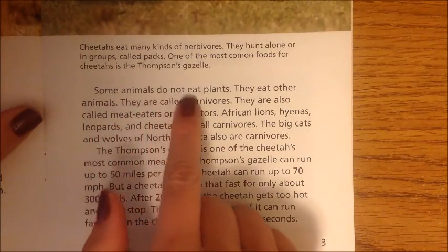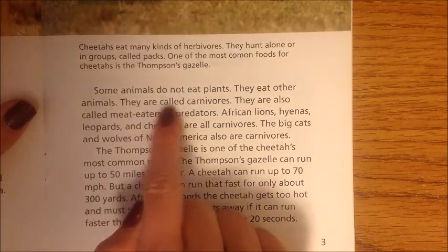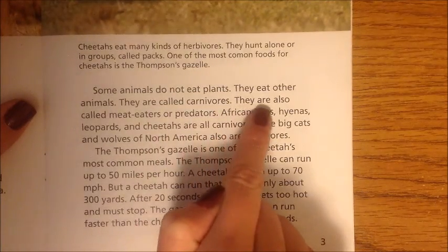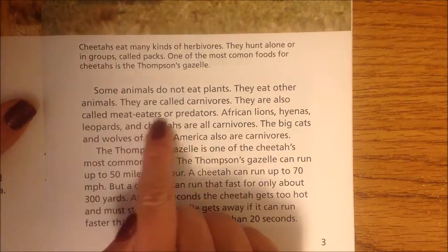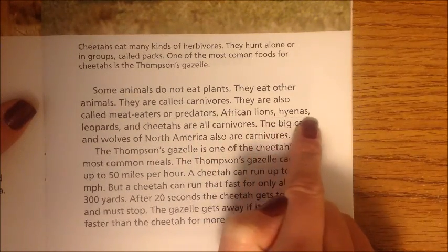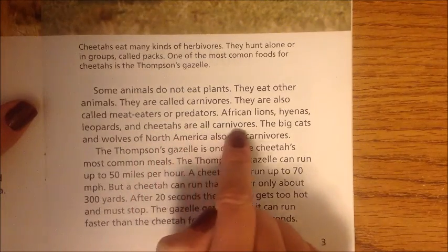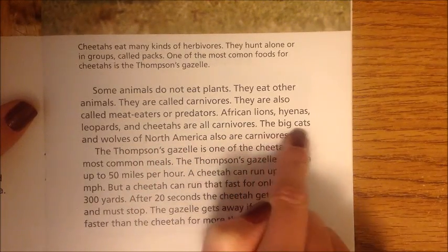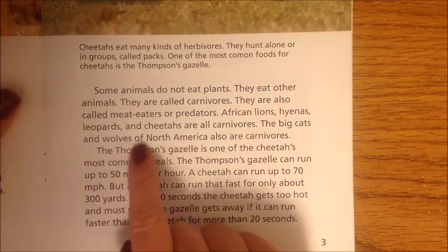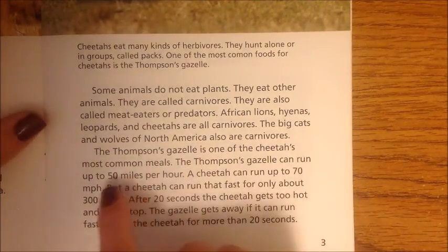Some animals do not eat plants. They eat other animals. They are called carnivores. They are also called meat eaters or predators. African lions, hyenas, leopards, and cheetahs are all carnivores. The big cats and wolves of North America also are carnivores.